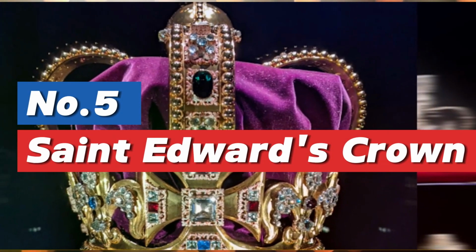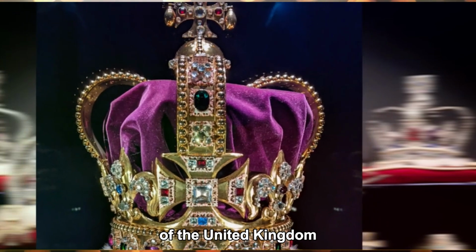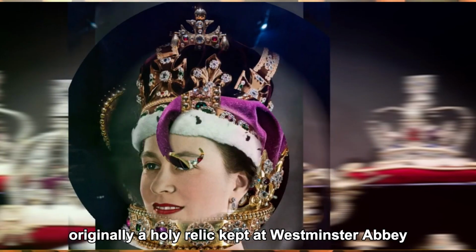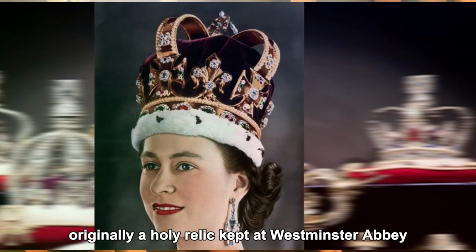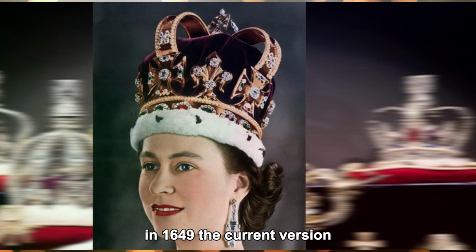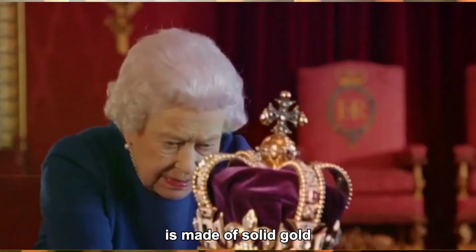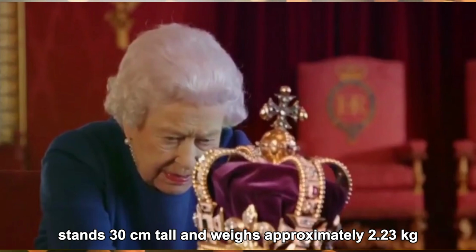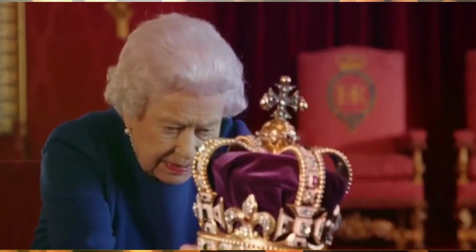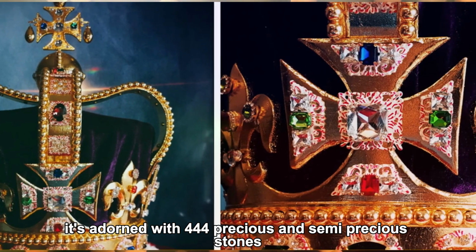Number 5. St. Edward's Crown. St. Edward's Crown, the centerpiece of the crown jewels of the United Kingdom, is named after St. Edward the Confessor. Originally a holy relic kept at Westminster Abbey, the crown was destroyed during the abolition of the monarchy in 1649. The current version, created for Charles II in 1661, is made of solid gold, stands 30 centimeters tall, and weighs approximately 2.23 kilograms.